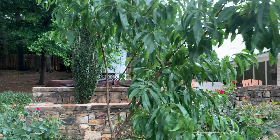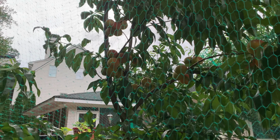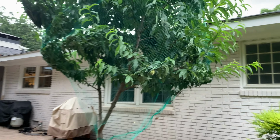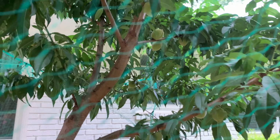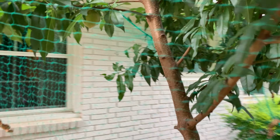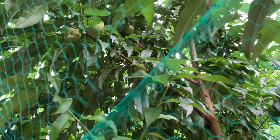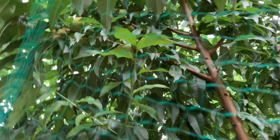Both of these are Red Haven peach trees. And so you typically pick these around mid-July or so. And then this is the Belle of Georgia peach tree. And if we come in here, you can see that these are still green. They haven't started getting color quite yet. They're about a month behind. And this variety particularly will take about another month and sometimes pick like in August or so.